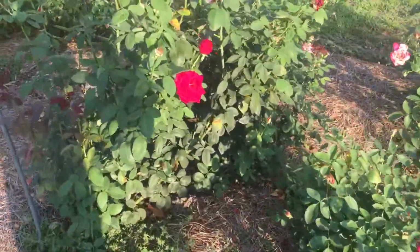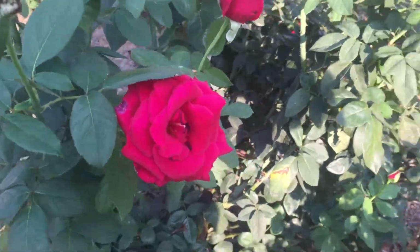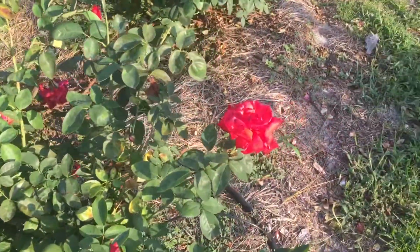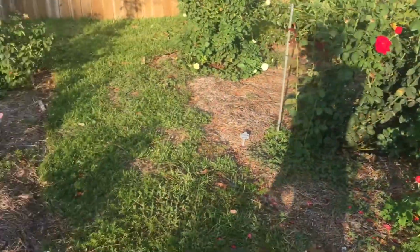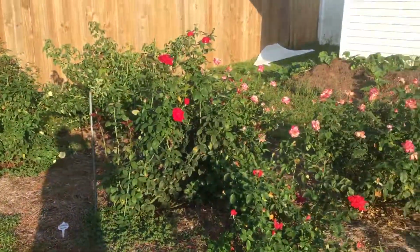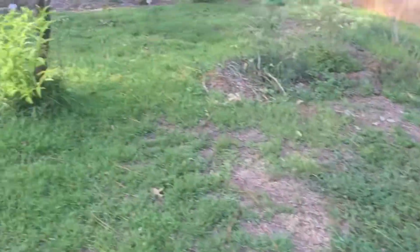While we finish up this video, the blooms at our left are nice, as is Mr. Lincoln. I wish you could smell the fragrance. This is Dolly Parton. This is mainly my fragrance garden. There's Double Delight in there, which smells, but the one behind it, Headliner, does not. So overall, things are looking pretty good.